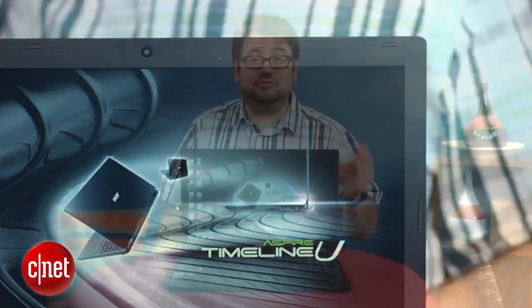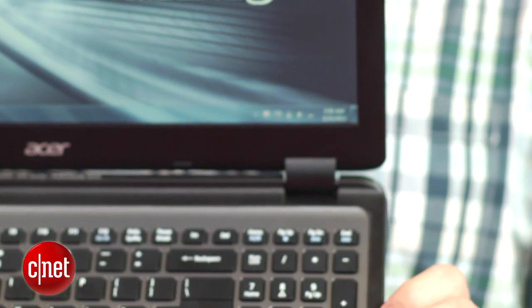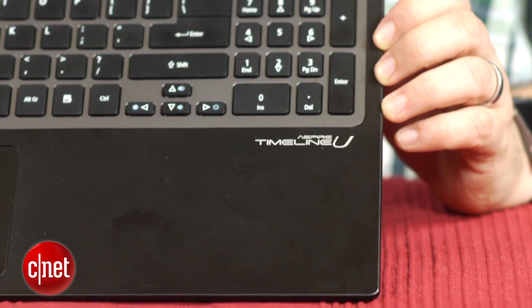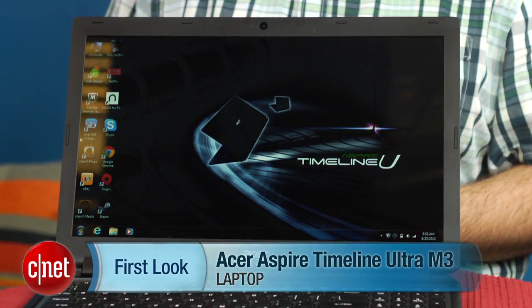So bottom line, we don't really know the final price yet of this laptop, so it's hard to make an evaluation as to whether it's a good value. Now, if it comes in at well over $1,000, then this probably is going to seem like not such a great deal. Now, if it comes in at something that's very competitive around $1,000, and if it performs that well and it has that good a battery life, it's something you might want to consider. I'm Scott Stein, and that's a look at the Acer Aspire Timeline Ultra M3.